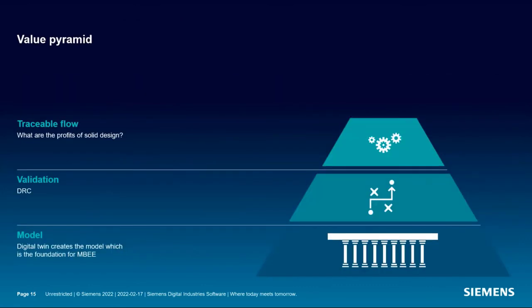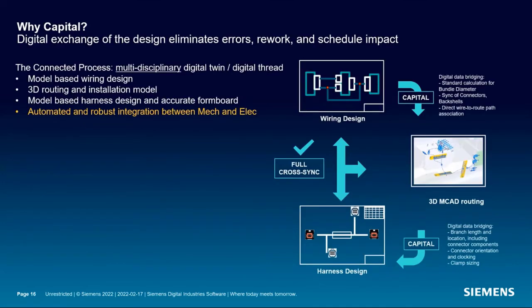We continue building the value pyramid. Beyond the validation, we've got the traceable flow. We have built the foundation, we have checked it by design rule checks. And what now? How has it changed the process? Now that we've talked about a digital approach utilizing a digital twin and digital thread, let's see how the design process changes compared to the traditional approach we looked at earlier.